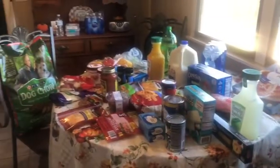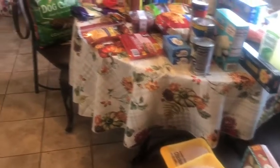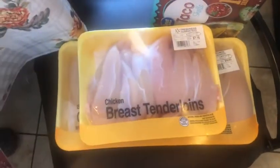Here's an overview of what we got from Walmart. Let me just start over here. So I got some chicken breast tenderloins. If y'all that have been watching know, I always pick these up. I also got some chicken breast because I'm going to be making something in my crock pot. It's a recipe one of my YouTube friends did, so I'm going to try it out.